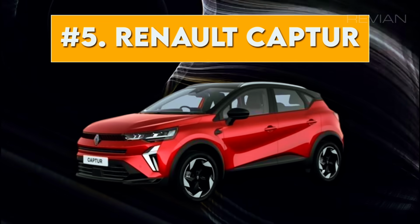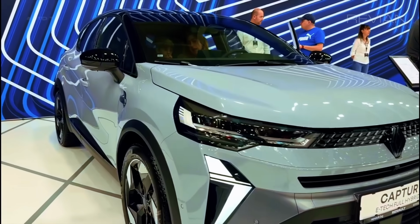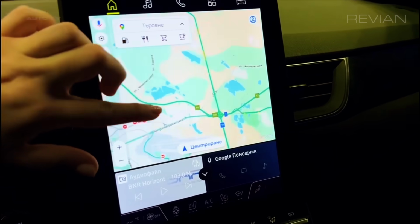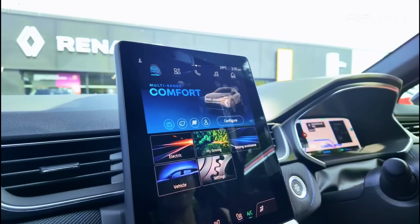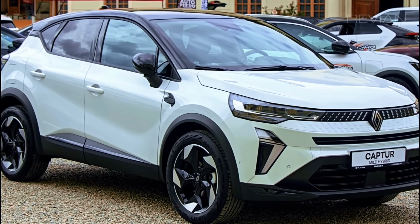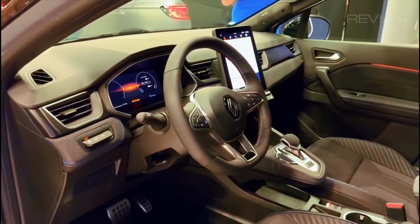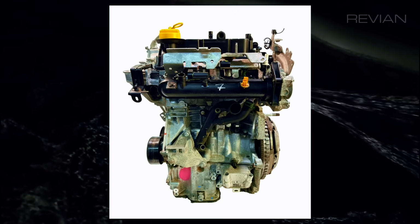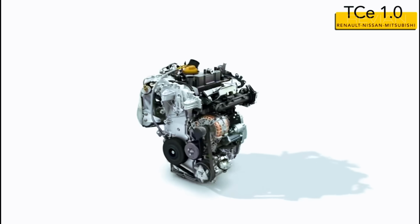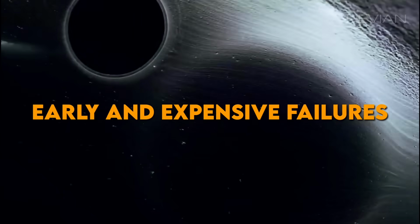Renault Captur, one of Europe's best-selling crossovers. Sleek lines, touchscreen display, compact SUV charm. From the outside, it's the perfect upgrade from a city car. But under the hood, it's a mechanical trap with a countdown ticking fast. The core issue? The 1.0 TCE 3-cylinder turbo engine. On paper, it's built for low emissions and fuel efficiency. In reality, it's known for early and expensive failures.